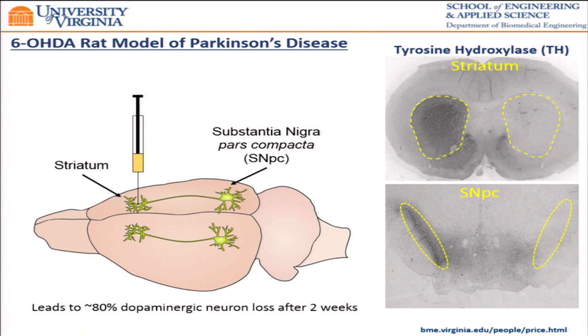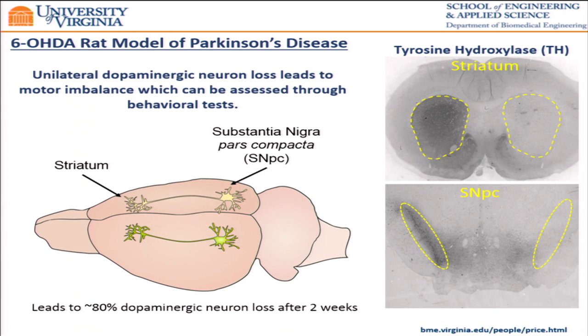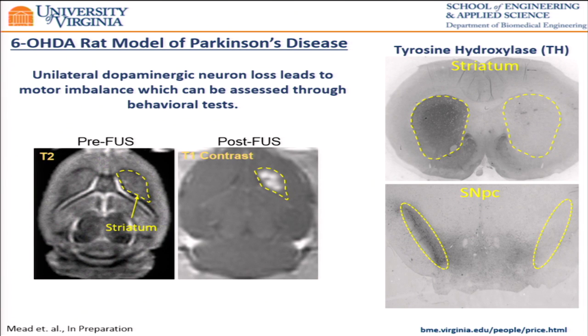We tested this in a 6-OHDA rat model of Parkinson's disease, and this works by injecting 6-OHDA, which is a neurotoxin, directly into the striatum of the rat brain. This leads to about an 80% dopaminergic loss after about 2 weeks, which we can assess with behavioral tests. Finally, 2 weeks after injection of 6-OHDA, we will inject systemically our GDNF-bearing nanoparticles and treat the striatum using focused ultrasound.